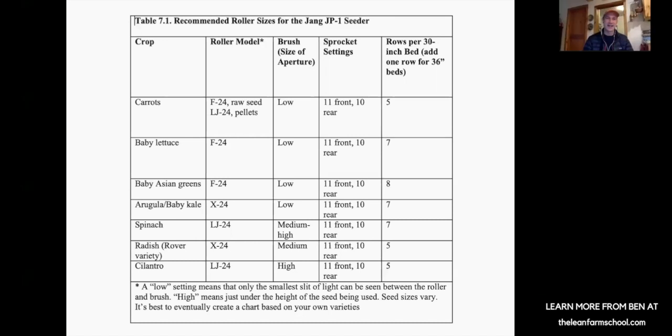Yeah, I hesitate to give a recommendation. I always transplant my salad turnips. I would probably treat them like arugula. I'd start with the X24 with a low brush setting and see if that gives you the spacing you need, because those seeds are tiny. And spacing is pretty important if you want full-size turnips, which we need in our markets.